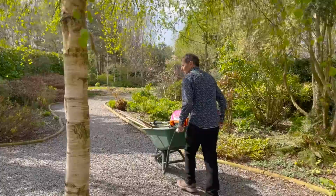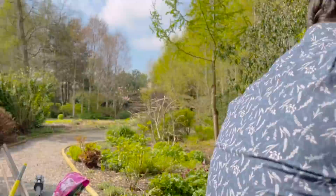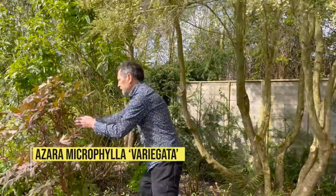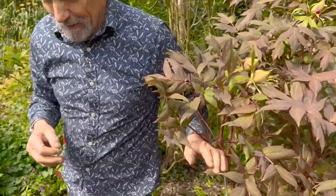We re-lined all the beds, and it's made such a difference. It just gave a neatness to it, and more coherence to it. I stripped them right up, let the light in, and the three peonies got more light. It's just about the flower, two massive big flower buds on it. Oh no, not two. One, two, three, four, five.